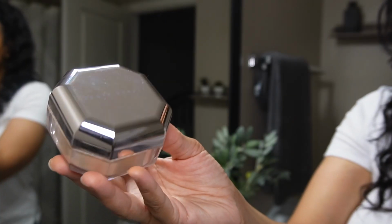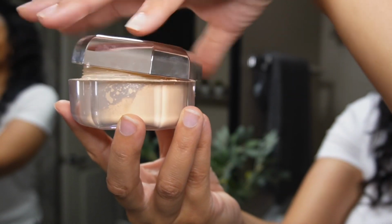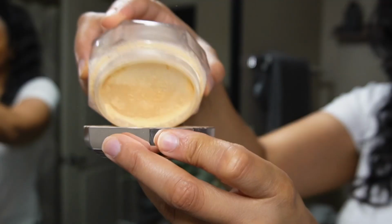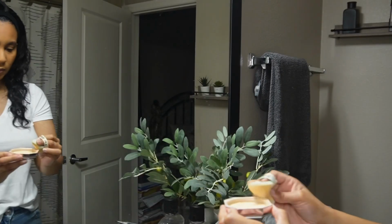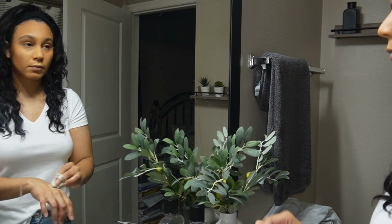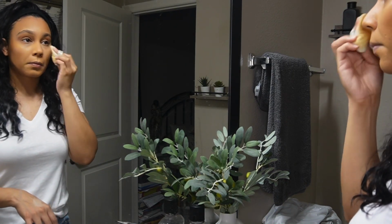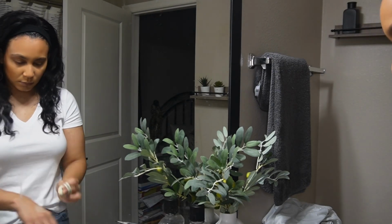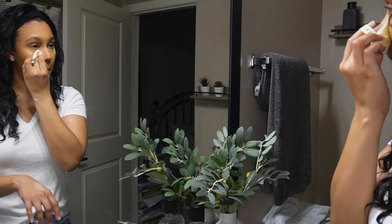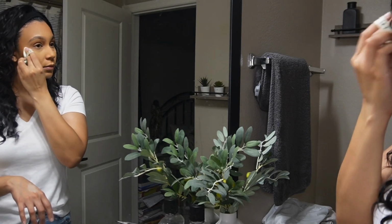Next, I like to set my creams with a loose setting powder. One of my favorite setting powders is the Fenty Beauty Pro Filter Powder in the shade Banana. This powder is great for highlighting, but for me, I like to use it as an all-over powder. I like to apply my loose powders with one of these reusable triangle puffs. I typically press my puff into the powder, then press the puff on the back of my hand to remove some of the excess powder, then gently press the puff into my desired areas.